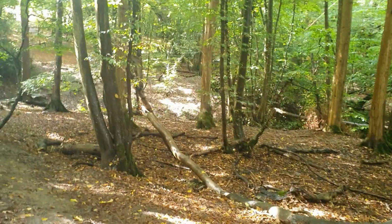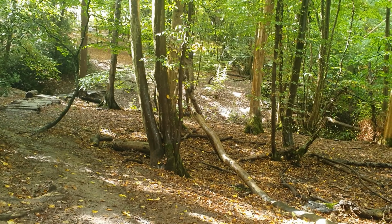I think I could do the signing off bit and leave you with the quiet walking back to the field through the woods just for a few seconds.